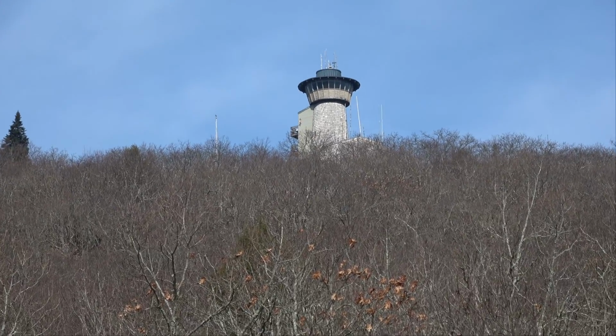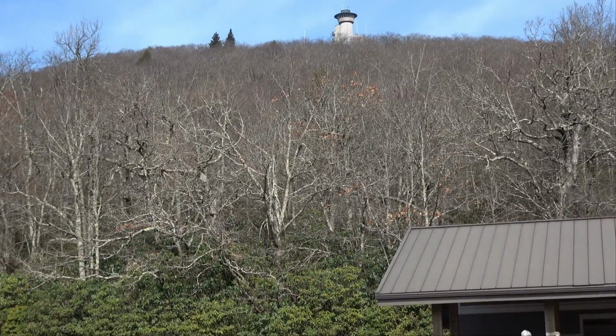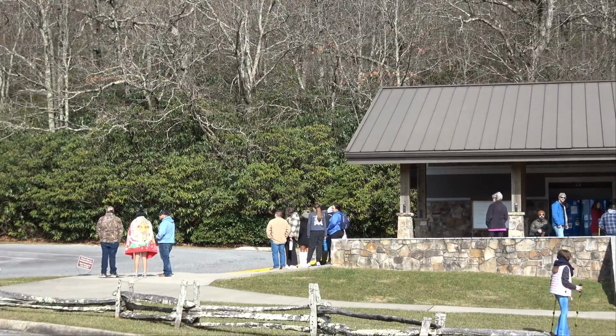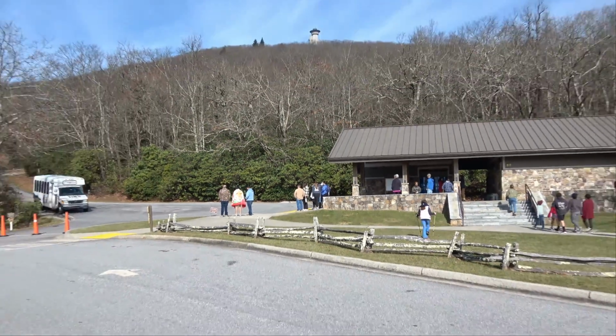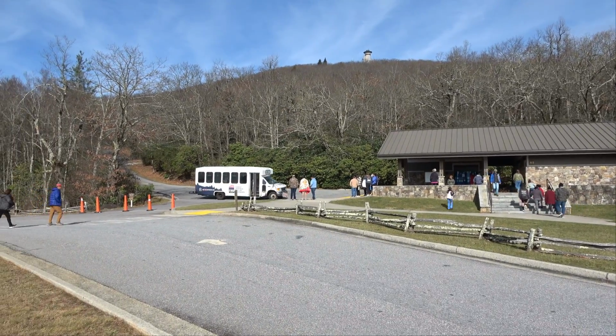Need to make a correction here. I said it was $5 parking. That's what online said. They taped over it and put $8. It is $8 a person now, so it's $16 for us to come up here today. If you have a national park pass, they do give you a discount. And I heard her ask someone if they were a veteran, so you do get some discounts.